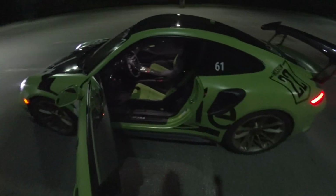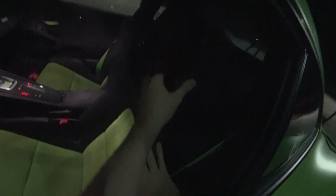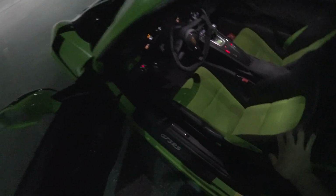Now the car's a bit dirty. The owner just did a track day. That's where I actually met him. But yeah, let's go ahead, hop on in. You've got the full Weissach pack. You got Weissach up on the seats, green inserts.